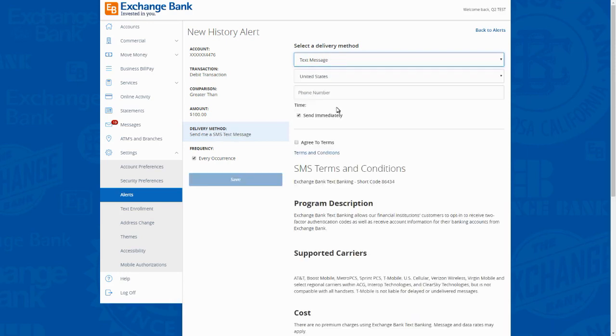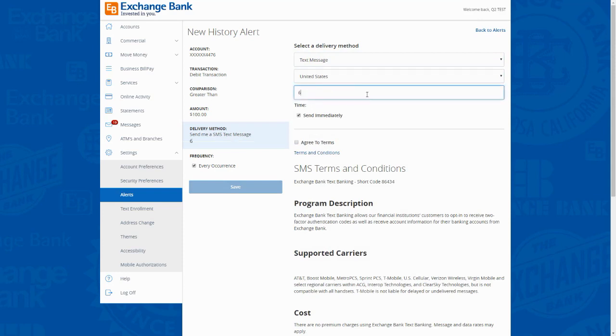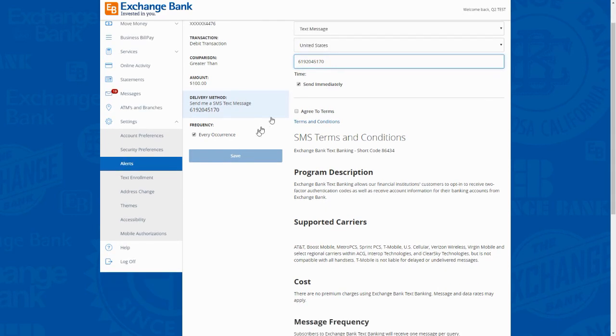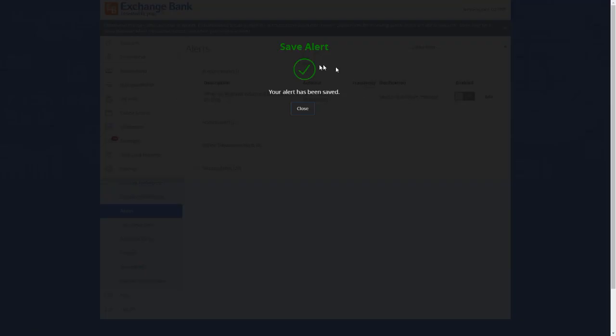For our purposes here, I'm going to show you what the text setup looks like, because we do have some more. I'm going to get so many texts. Do you want to send immediately? Otherwise, you'll get these nightly. We want you to just agree to the terms and conditions, obviously. And every occurrence, going to go ahead and save that.